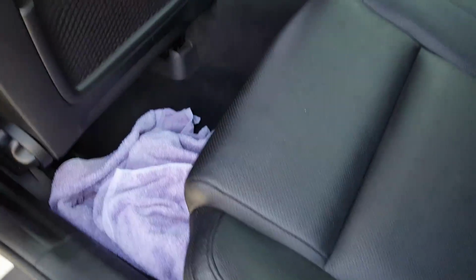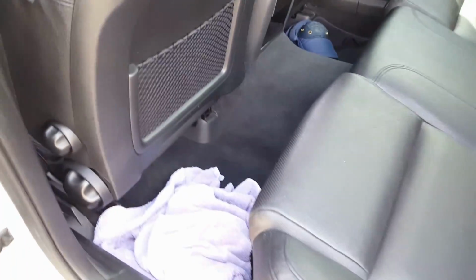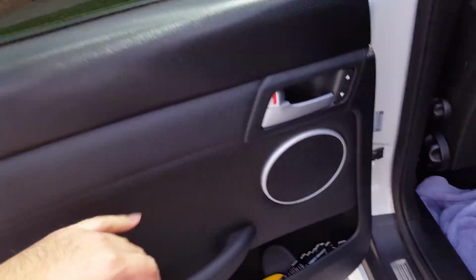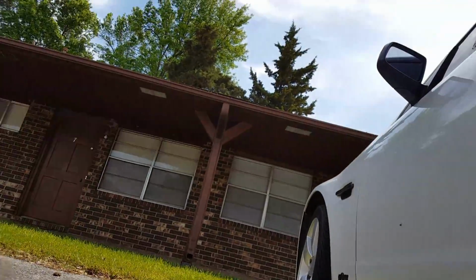So I still have this towel here laid out to absorb some of it, and there's no smell either, but yesterday there was. I don't know how long it's been like that, because the day that I made the upcoming mods video, everything was good. But I'm told that the water runs down the window, goes into the door, and then it's supposed to drain somewhere down here. Let's see if I can get under here and show you guys. I don't see any drain plugs, but they must be behind this weather stripping.